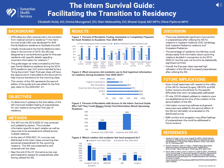This was formally introduced to the family medicine intern class in the summer of 2019 in the form of a pocket-sized booklet specifically designed to fit into the pocket of a white coat for use during the 2019 to 2020 academic year. The version evaluated in this project is the second edition of the printed ISG that was distributed to the intern class for the 2020 to 2021 academic year.